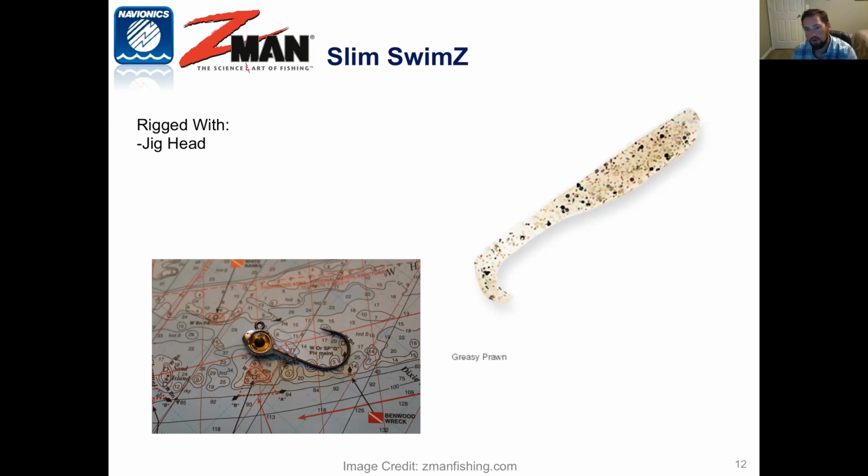The grassy prawn color's good, but you can't go wrong with any of the colors, of course. They're all great natural colors. You can get as vibrant as you'd like. You can get as natural as you like.